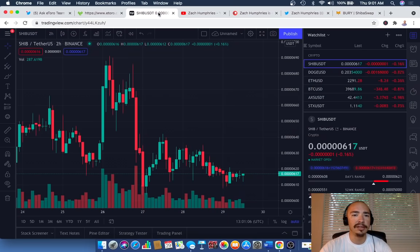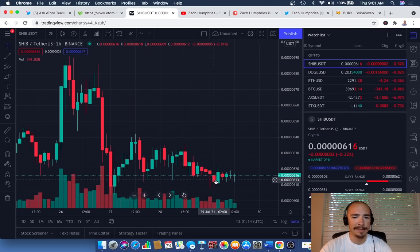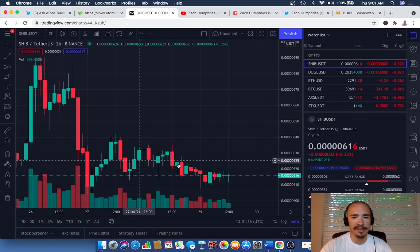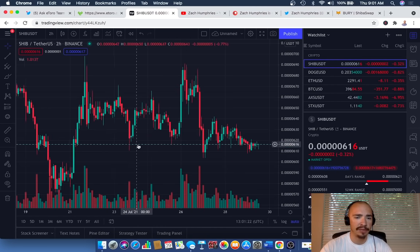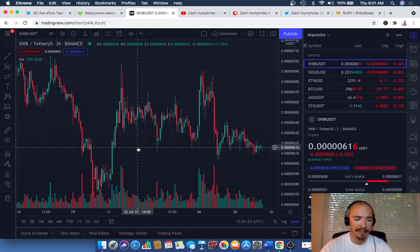Okay, so we'll take a look at the current price right now. And we're at the 6.1 level currently for SHIB. And, you know, we've been consolidating down here in the 6s for quite some time. A lot of people are very worried, asking what the heck is going on? Why isn't the price moving back up?